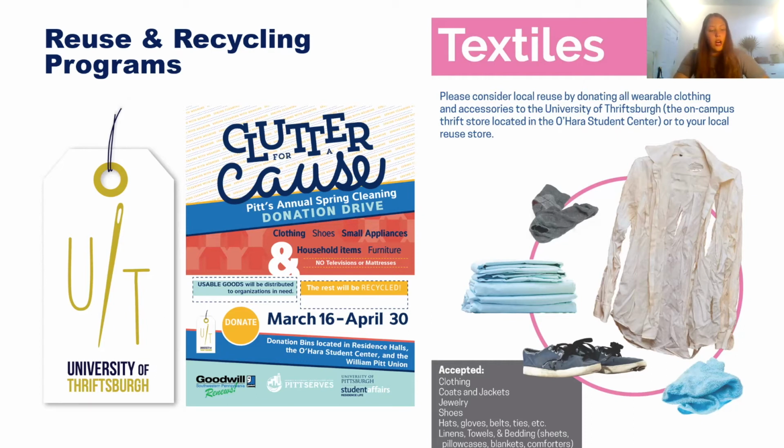Next is Clutter for a Cause. This is where off-campus students can exchange furniture that would be thrown away. This happens in the summer in Oakland for off-campus students, and also it happens on campus for residence halls when you are moving out. And they also have spring cleaning drives and things like that. So it helps reduce waste and get rid of items that you would otherwise not know what to do with, such as clothing, shoes, small appliances, household items, furniture, and things like that.